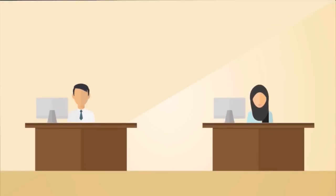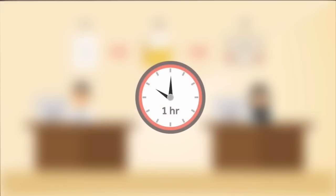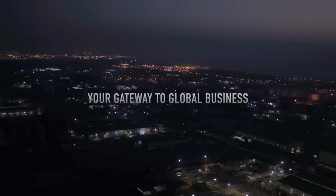Setting up your business with Hamriyah Free Zone is as easy as 1, 2, 3. Step 1, complete an application form at our sales counter. Our friendly professional team take care of the rest. Step 2, submit the necessary documentation and fees. Step 3, collect your trade license. The entire process takes no more than an hour and is stress-free and hassle-free. For more information and to find out how we can help your business, visit www.hfza.ae. Hamriyah Free Zone, your gateway to global business.